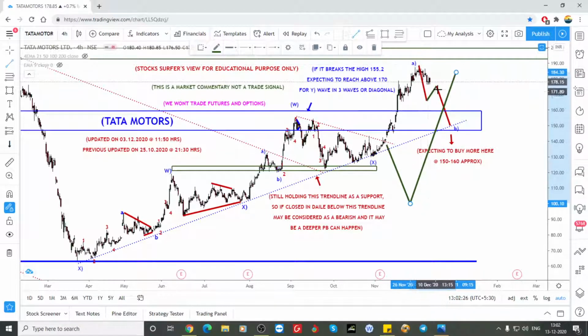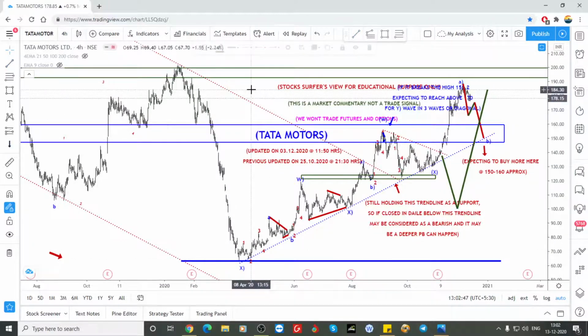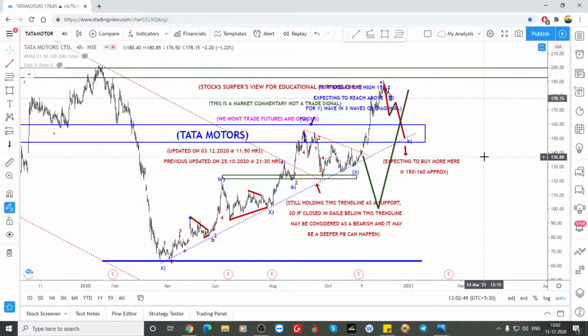So now if it comes to around the 150 zone where I exited, I will accumulate the same positions again, and if it drops one more time, there is no need to add further here. We just need to wait and watch for clear confirmation, and only then add, because with such a strong bullish movement, it will take more time in the correction. So it can retest that 100 also if it is a deeper correction. Otherwise it can shoot up from here itself.